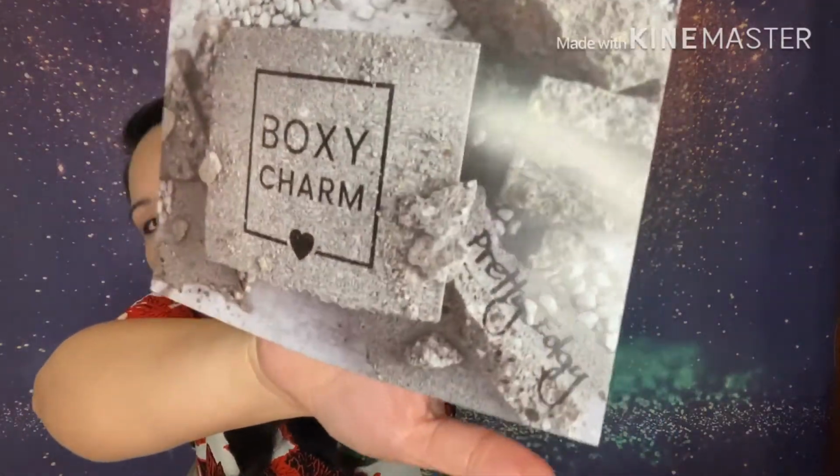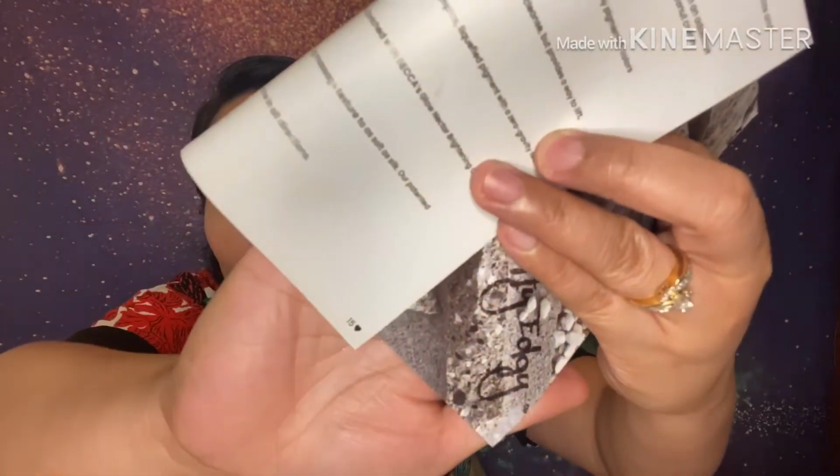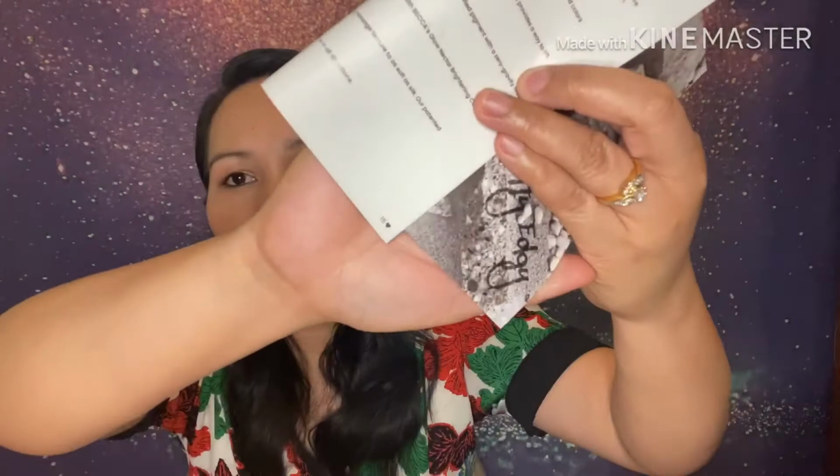okay, this is the Boxycharm. I don't know if you can see that. It says pretty edgy. And do I have, oh, there it is. So my variation is number 15, okay? And there's 1, 2, 3, 4, 5, 6, 7, 8. So there's a total of 9, but 2 items are considered as 1 because they're deluxe sample sizes, okay? I think every box has this too.